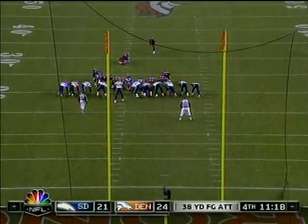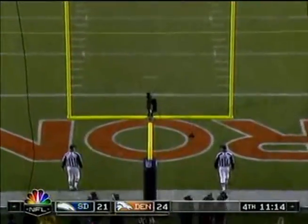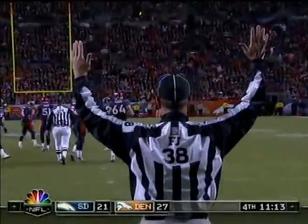Plummer holds for Elam. This from 38 yards. He's 1 for 1 from 42. He's now 2 for 2. So San Diego is able to stiffen, hold him to 3. Still a one-possession game. Denver up by 6 with 11:13 to play.